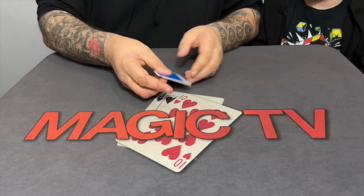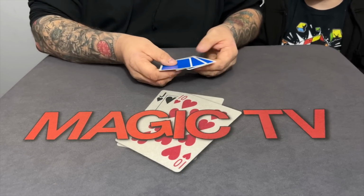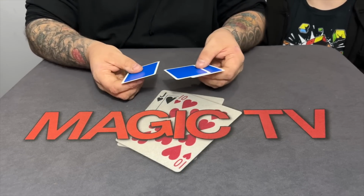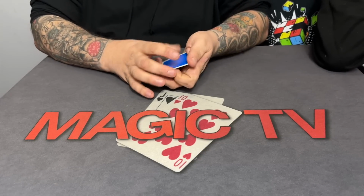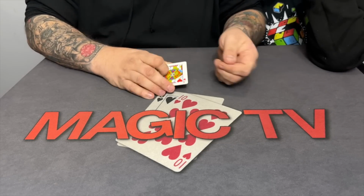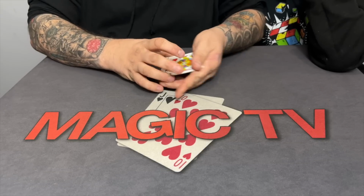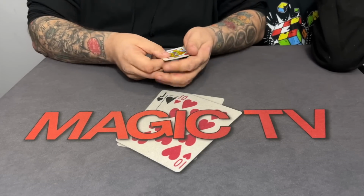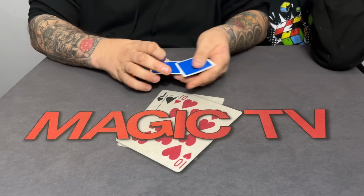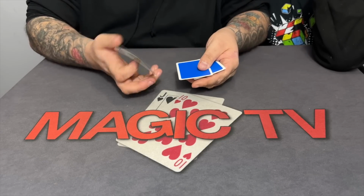So, Ryan, this is called the 3-card trick. Do you have any idea, Ryan, why it's called the 3-card trick? Because there's 3 cards. Correct, there's 3 cards. Now, this is kind of an interesting version of the 3-card trick because all the cards are the same. You see, this one here is a Jack of Hearts, this one here is a Jack of Hearts, and this one here is a Jack of Hearts. We've actually got 3 Jack of Hearts. This one here is Jack of Hearts number 1, this one here is Jack of Hearts number 2, and this one here is Jack of Hearts number 3.